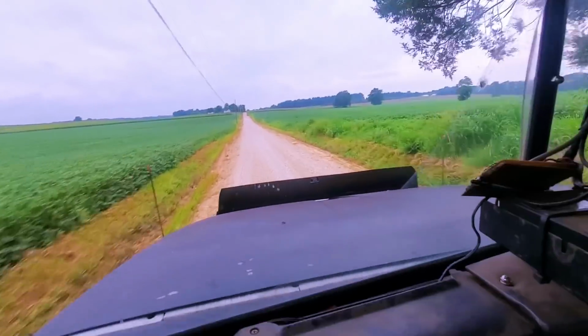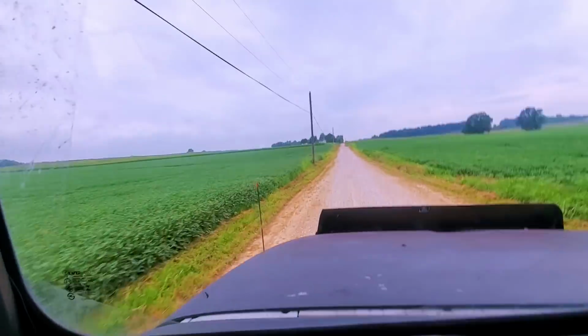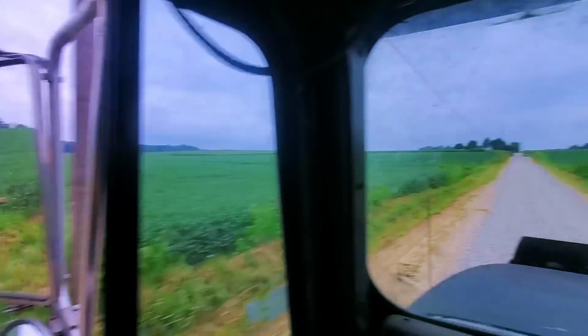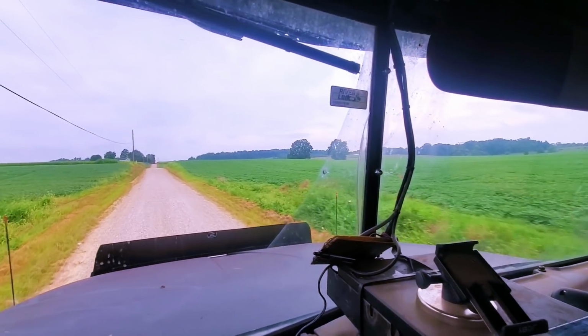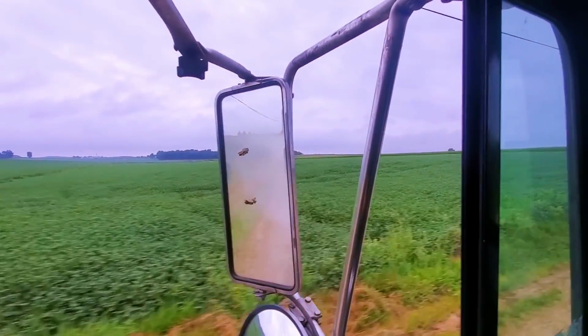All right, we're headed down to the job here that we're getting ready to move to. And on this job, look at these beautiful beans, man. Look at the beautiful crops. Boy, it's some pretty farming here. Green, getting fed good. But the problem is, this is the job we're going to. It's going to be a wet job.